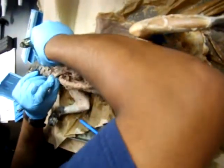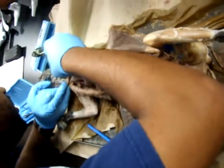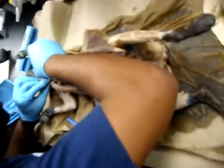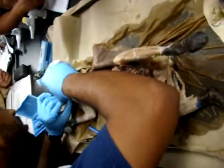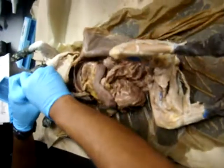Actually gonna be trying to be careful because you don't wanna mess with the blood vessels. Oh, is it bleeding? What is the red one? Pink. Probably the latex.